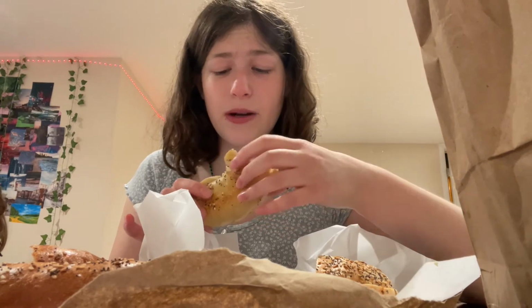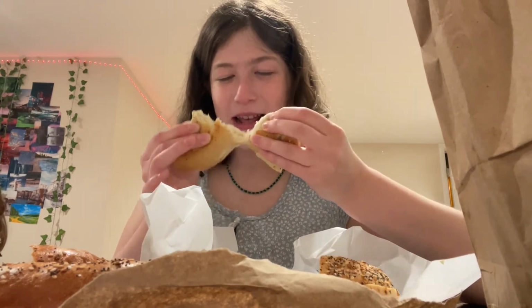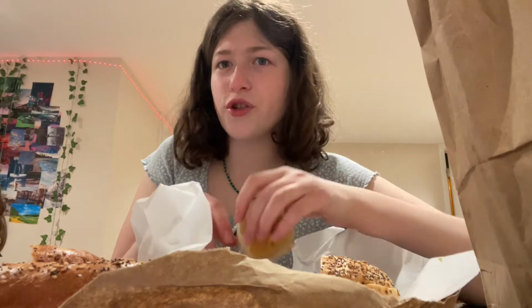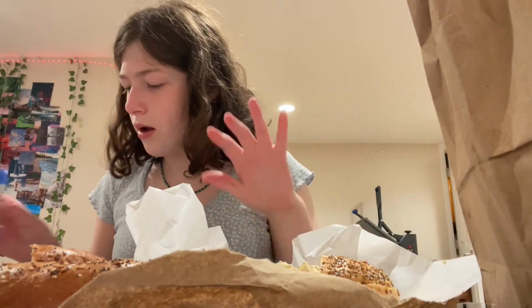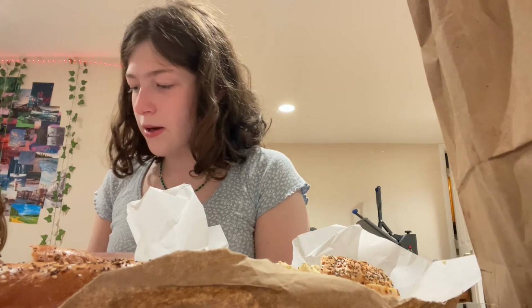It's all right. It's really sugary like the last few. The butter doesn't have a lot of flavor, honestly. I'm trying to find positive things about it, but it's not the best. I mean, it's not the worst for sure. So I'm gonna be nice about it. I'm gonna give it a 3.8 because it was slightly better than the other ones. But yeah, let's move on.